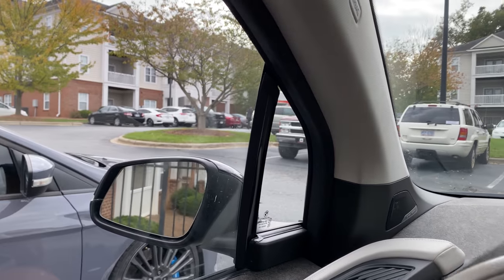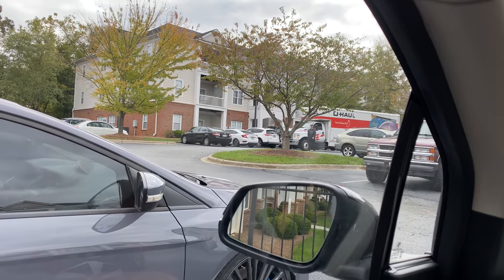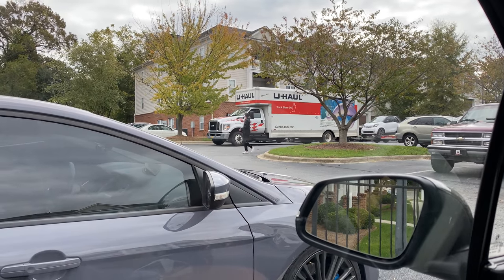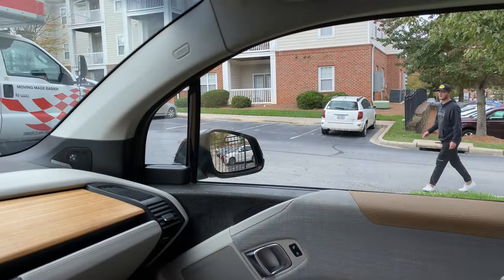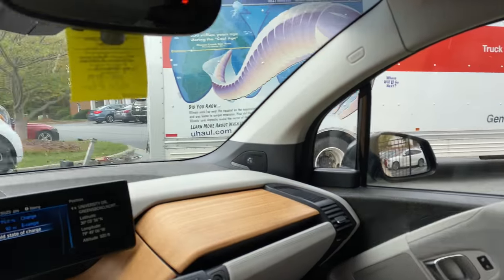Here goes the big U-Haul. And Alyssa just made it to the supercharger, so she will be a little bit behind on this trip. It'll be interesting to see how everyone kind of gets staggered going out west. Can he make the turn? And he is zigzagging all the way through here. Nice. There goes my little smarty.